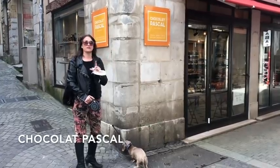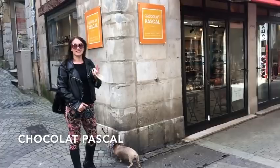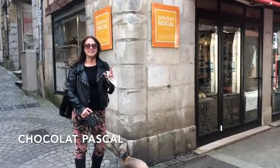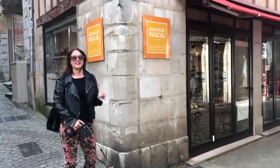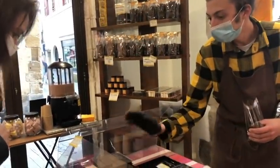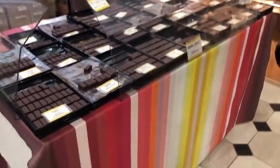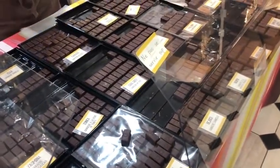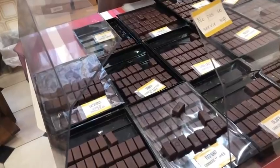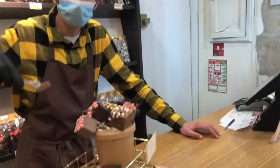Chocolate Pascal is one of the places I really wanted to try. He is a boutique chocolatier, and he has really interesting original flavors like basil, Earl Grey, vanilla, coffee, cinnamon, and mint. Do you have a favorite chocolate? Yes, I do. Tonka. It's like a mix between coffee, chocolate, and vanilla. Oh, thank you.